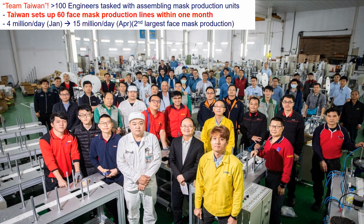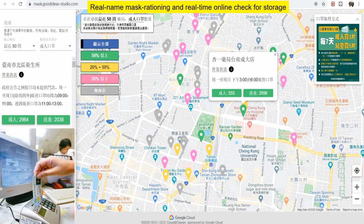It's because over 100 engineers from 52 companies voluntarily went together and assembled the face mask production units in 1 month to create 60 units. Then our production increased up to 50 million per day. Now we are only second to China's production. At least we can cover our citizens' needs. So thank you to these engineers.